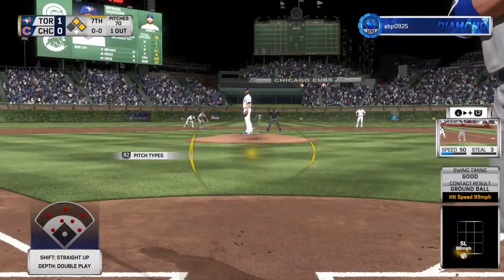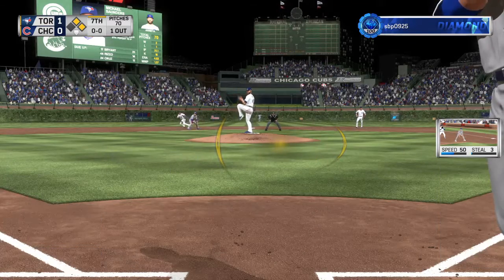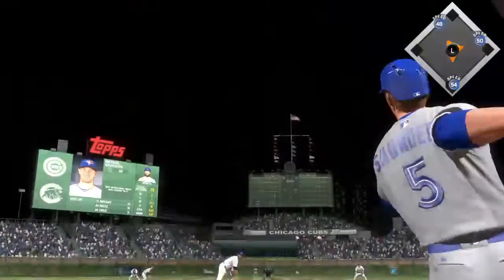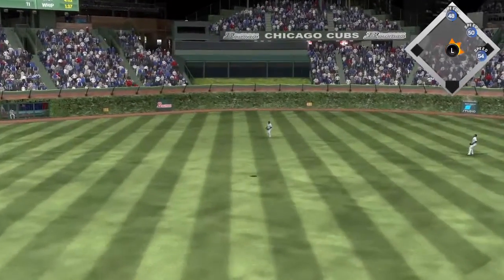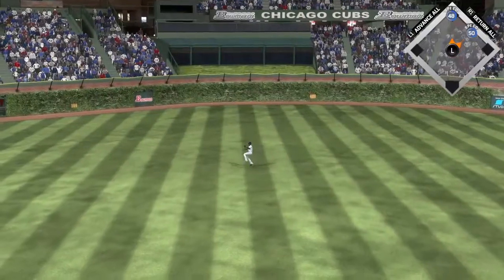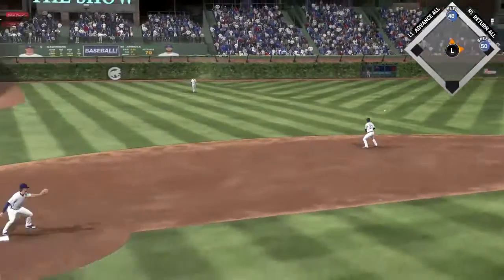Striding in once again, Michael Saunders comes into this at bat 0 for 1 in the ball game. Hit fairly well out towards straightaway center. Moving under it, Gordon. And he makes the catch for the second out.